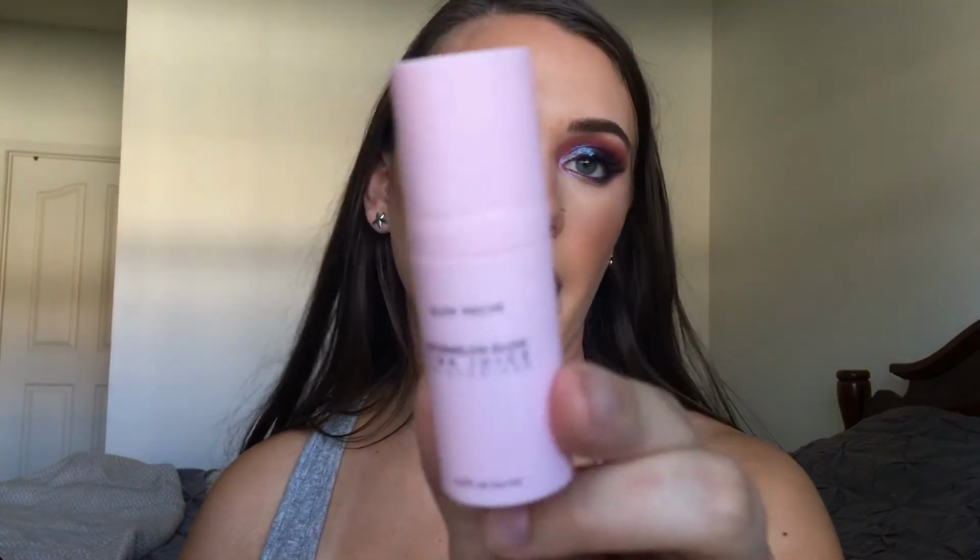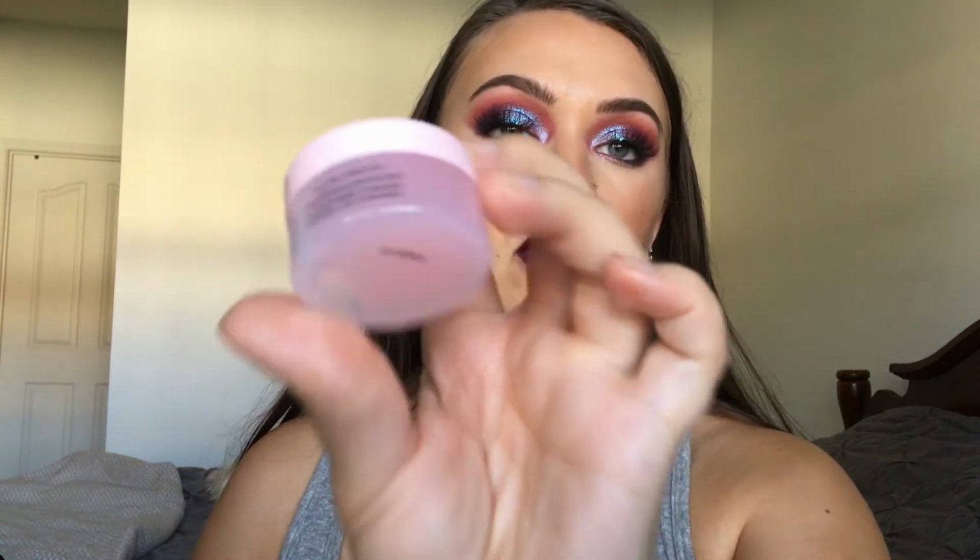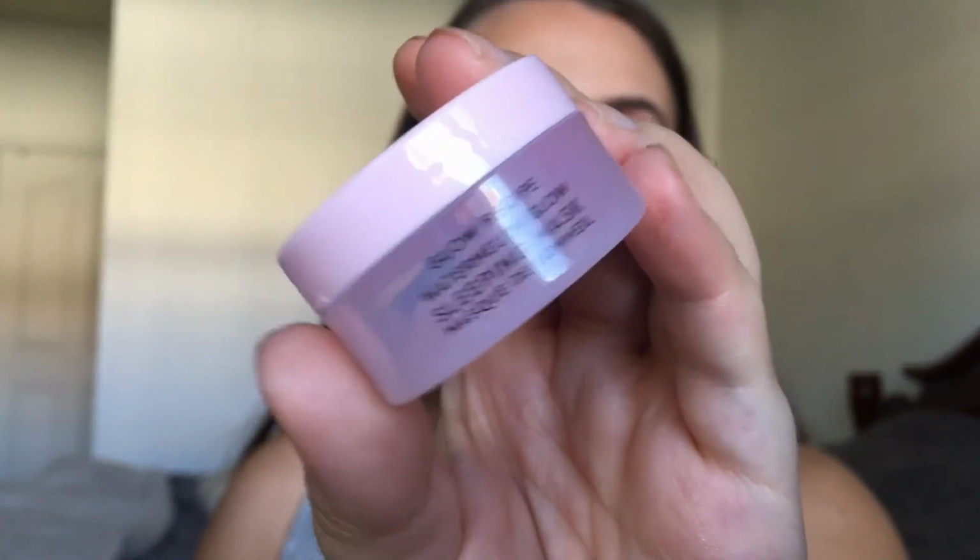So this is the Glow Recipe Watermelon Glow Pink Juice Moisturizer. So far this is working fine on my skin. I haven't noticed any breakouts. There's also a sample of the Banana Souffle Moisture Cream. I haven't opened it yet, so I don't have any opinions on it. The Blueberry Bounce Gentle Cleanser. I actually do really like this. It kind of reminds me of the texture of the jelly cleanser from Drunk Elephant. And then this is the Watermelon Glow Sleeping Mask. I'm actually going to try this tonight because I haven't gotten to try it yet.